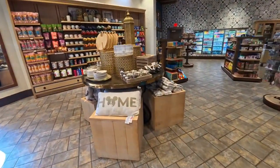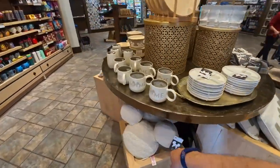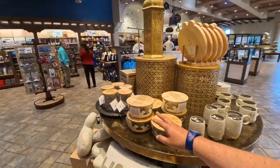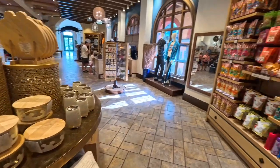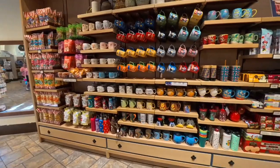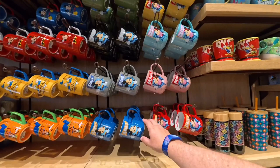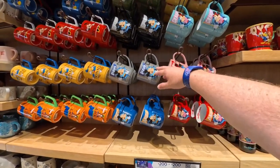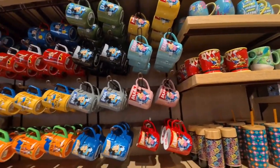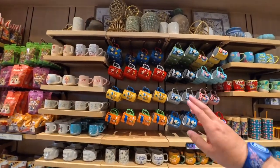Alright, if you want to decorate your home, here are some merch to do that. Plates, cups, cushion for your couch, some Tupperware style containers. Alright, and then snacks. Everybody likes snacks. And then more coffee cups here. These are all the latest and greatest coffee cups that they just released. They got some that say abuelo, papa, grandpa, dad, mom, grandma, mama, and abuela. Coffee or Goofy, Donald, Mickey, Minnie.